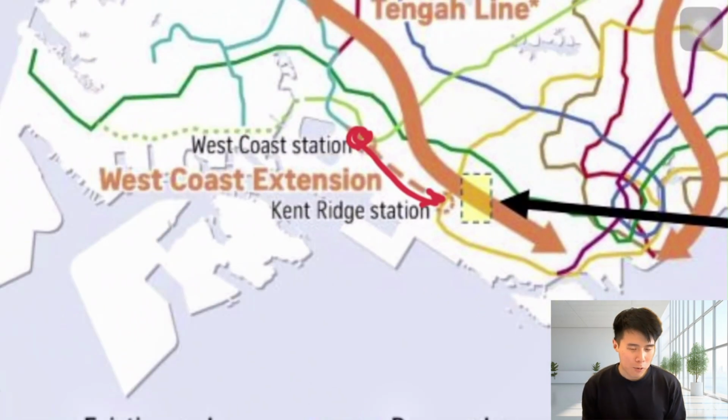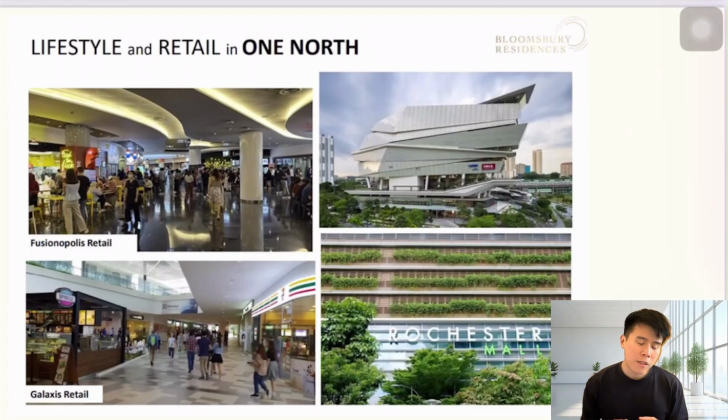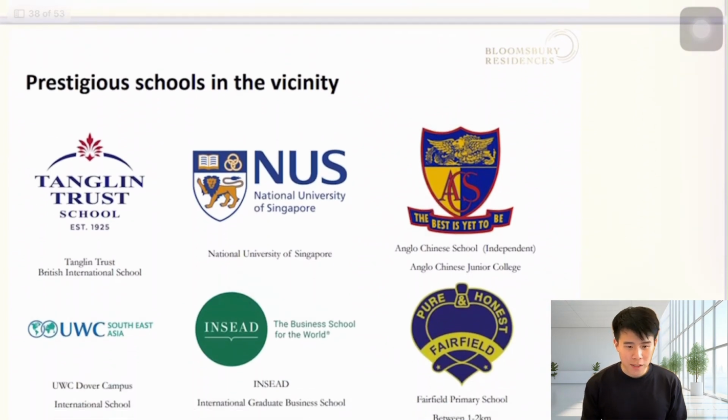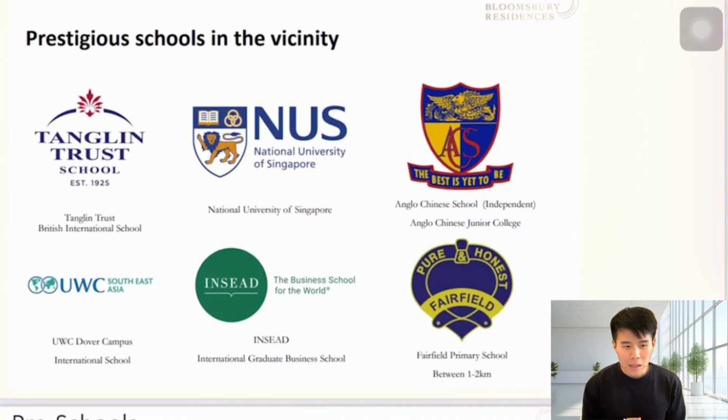I think there are limited options. That's why you must see where the government starts to build certain parts of Singapore. So for the One North area, definitely quite convenient because we have Star Vista over here, Rochester Mall, and the prestigious schools in the vicinity. We have Tanglin Trust School, NUS, ACS, and a lot of international schools, and also Fairfield Primary School is between 1 to 2 km. It's not within the 1 km range.